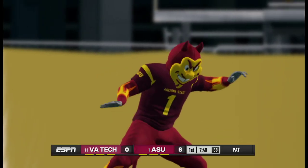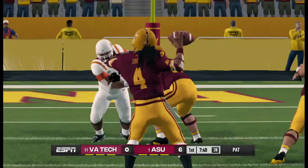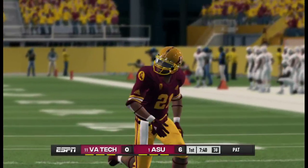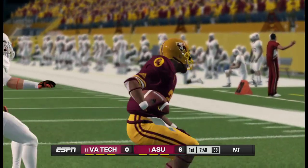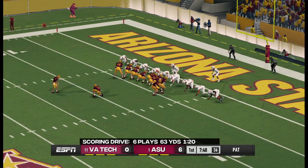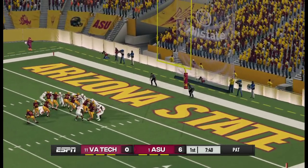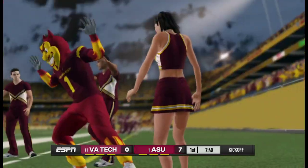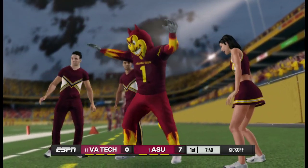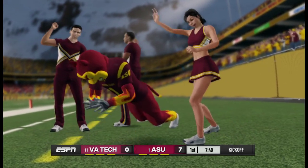Great route by the halfback out of the backfield. Was wide open, and Dane Jones finds him. And Arizona State strikes first on the first possession of the game. Extra point is up, and it's good. And with 7:40 to go in the first quarter, it's 7-0 Arizona State.